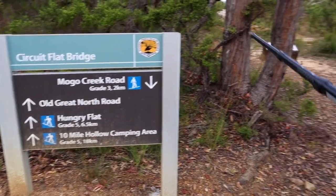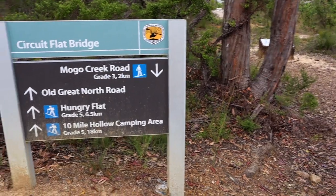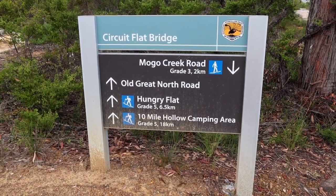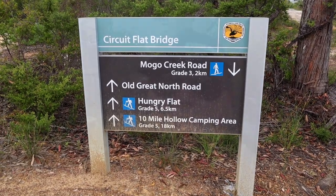But before we do that, we're going to go back past where we popped up and go down the road a bit more. We're not gonna be doing the 6.5k's or the 18 kilometer. We're gonna look at doing those another day.